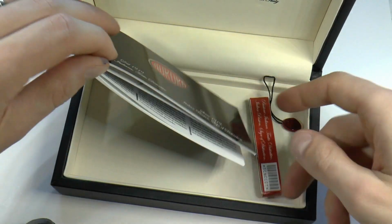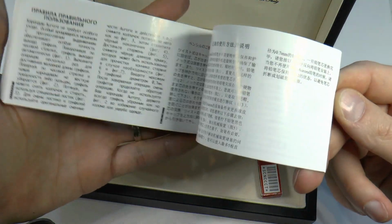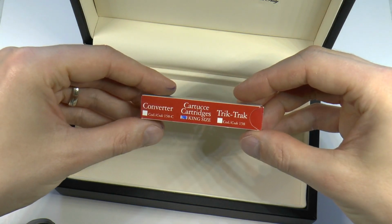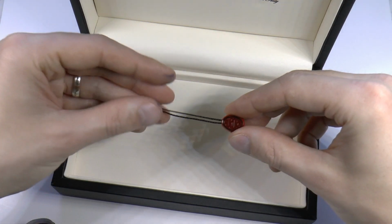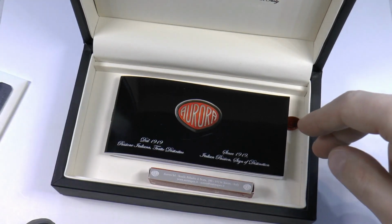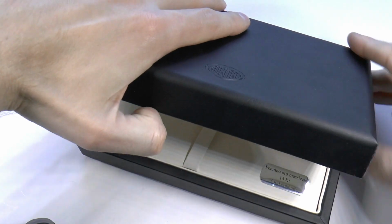What's here? Little booklet, always nice. We have some cartridges, nice. And then we have this little thing which I always enjoyed. It almost looks like one of those little wax drippings that they put on pens, except this of course is plastic. Okay, that was the box. Now let's look at the pen.